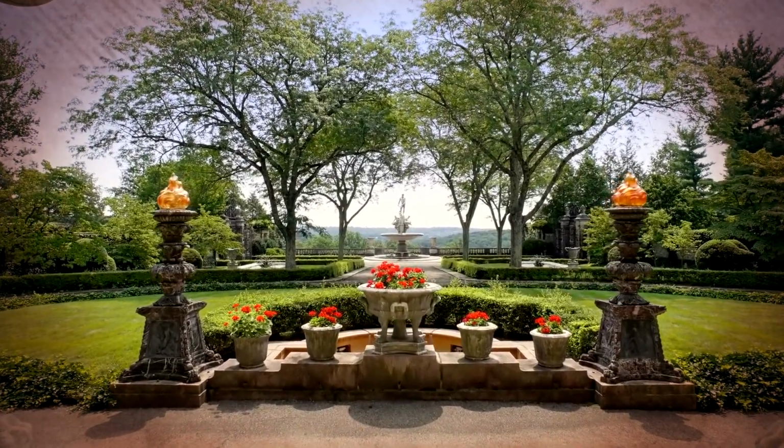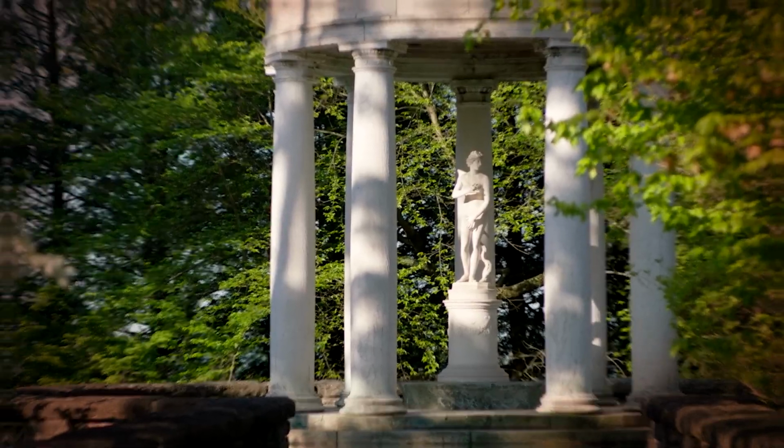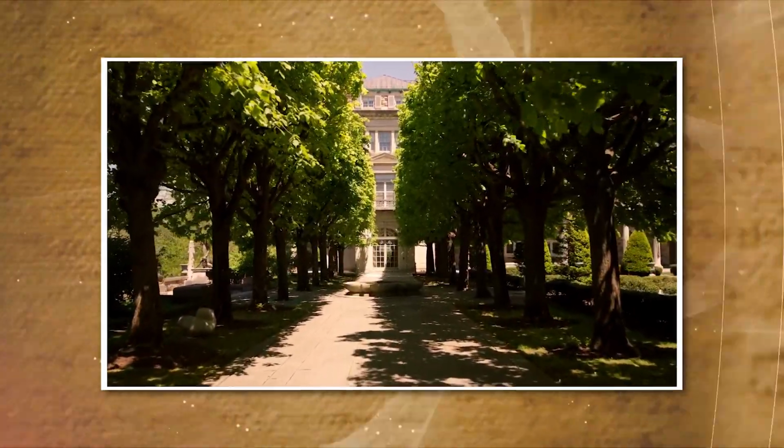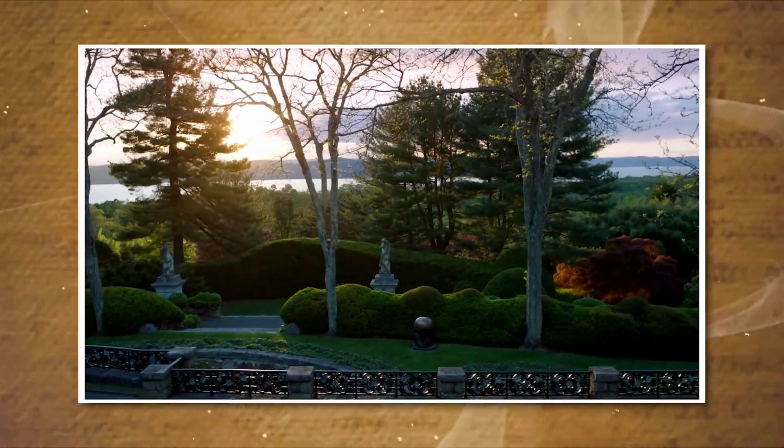The outside is impressive with its clean lines and lovely stonework. As you walk through the estate, the well-kept gardens and large lawns make for a peaceful and picturesque scene. Kykuit is just as beautiful on the inside.